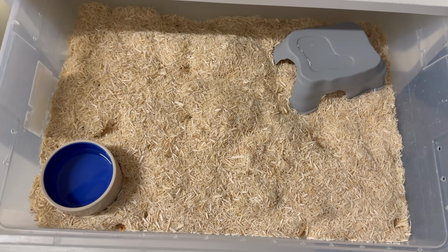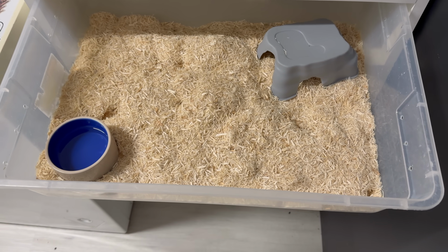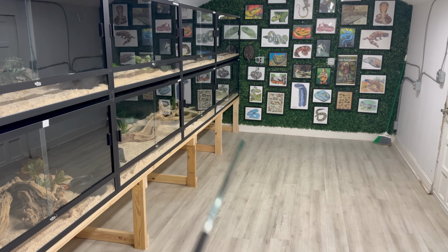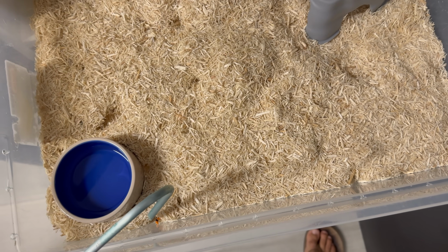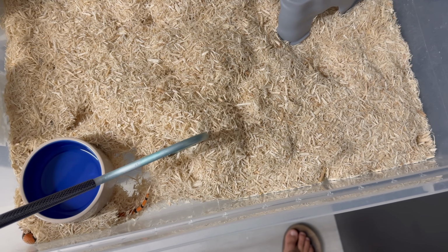But if you look in this cage, you can tell, hey, where's the snake? This is one of the reasons we wanna get rid of the snake, because we're all about displays. We want you to walk in here, be able to see the snake, appreciate it, learn, and stuff like that. So a snake like this is just gonna hide in the substrate and you're really not even gonna get a chance to look at them, which is the main reason why we're selling this guy.